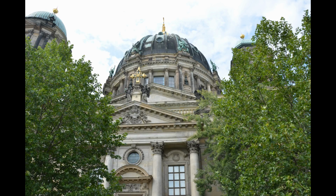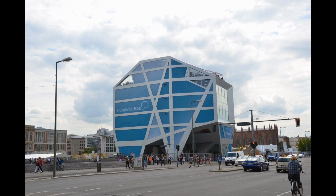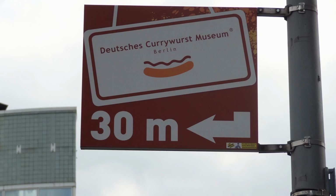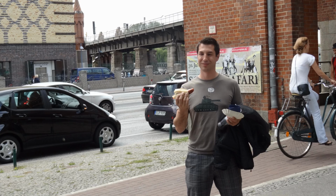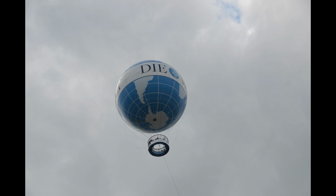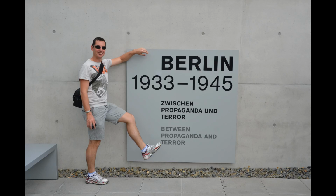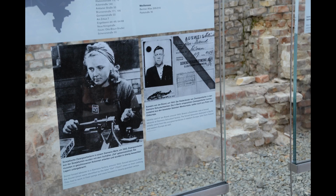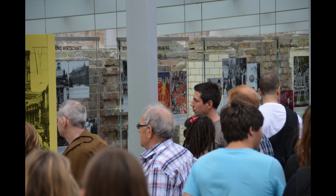Berlin. The wall, art, culture, museums, more museums, and even a sausage museum. Come on, Germany. That's a bit unnecessary. One of the most interesting exhibits in Berlin was the Between Propaganda and Terror Wall, well worth a visit.